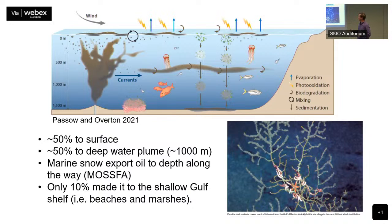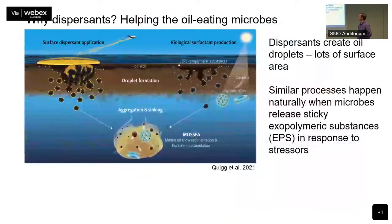And this picture kind of shows what I'm talking about when it comes to that material that made it down to deep water. You can kind of see this sort of greenish flocculent material. That's from this MOSFA marine oil snow that was sinking down through that plume and into these benthic habitats. And so why was dispersant used? It was really, the idea behind it was to help the oil-eating microbes.